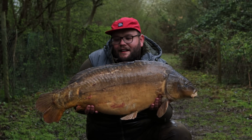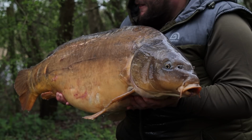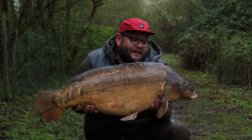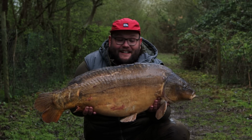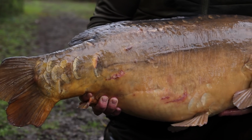Well, that was about that then. Literally just finished having our dinner. We were talking about how we haven't had any fish yet, and just out of the blue, yeah, this one's ripped off. That's a new PB for me as well. I had a PB a couple of weeks ago, and this is another one. Woolpack original. Get in.